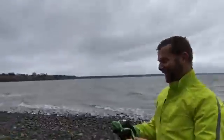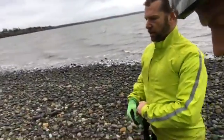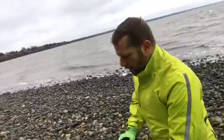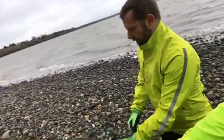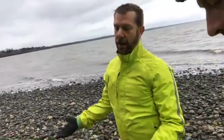Exactly. So how far away might some of these come from? This is sedimentary, and it's been ripped out from the original source. It might be as much as 100,000 years. That's a long way to carry a rock. Yeah, and then you get tired. I'm feeling sorry for the glaciers.